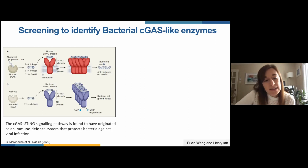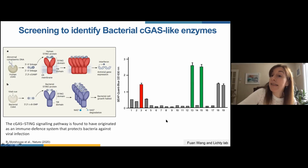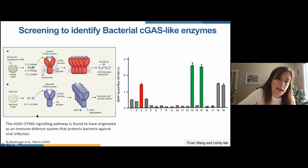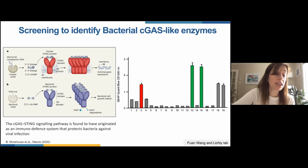So what Brian Lichty and his team did is screen an array of different bacterial cyclases, which are these cGAS-like enzymes, and ask the question, can we identify bacterial cGAS-like enzymes that will activate the interferon pathway or STING in cancer cells? And the bottom line and the answer is yes, we could. And not all of the enzymes tested were able to do this, but three of them were very good and very efficient at stimulating the STING pathway. So this was super exciting.